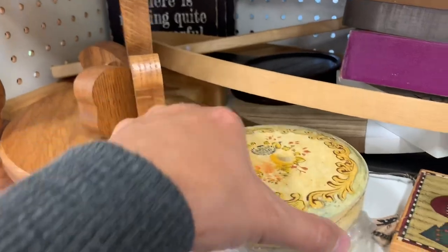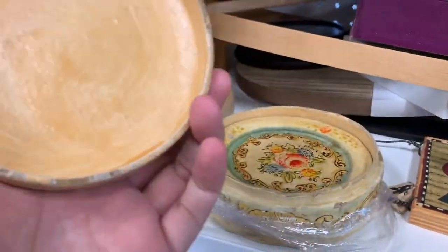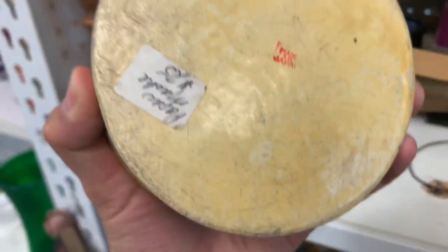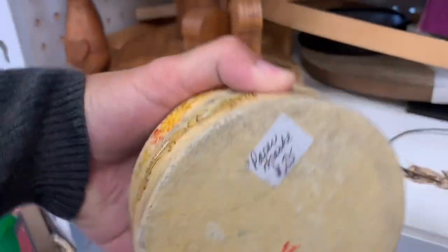I thought this next item was really cool. I've never seen anything like it. It's like this box set of paper mache, I don't know if they're little plates or coasters, but it's originally from Japan. I just thought it was really pretty.